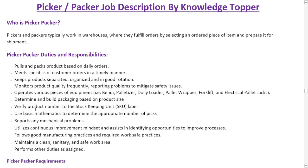You must also determine and build packaging based on product size. You must also verify product number to the stock keeping unit SKU label. You must also use basic mathematics to determine the appropriate number of picks. If you identify any mechanical problems, you need to report them as well. You must also utilize a continuous improvement mindset and assist in identifying opportunities to improve processes. You must also follow good manufacturing practices and required work safe practices, and maintain a clean, sanitary and safe work area. You must also perform other duties as assigned. So all these are the important duties and responsibilities for a job of a picker and packer.